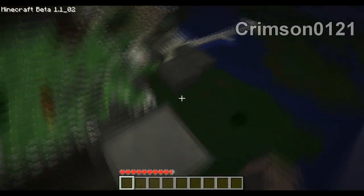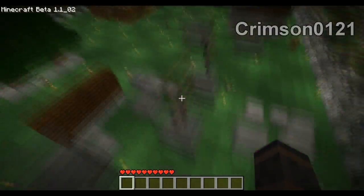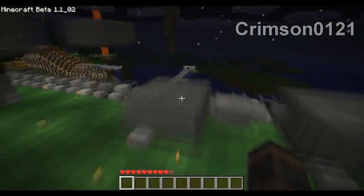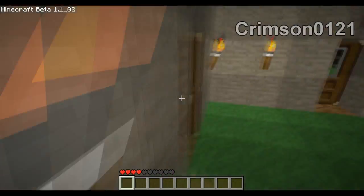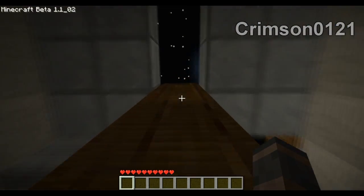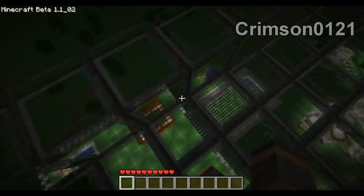Now I'm gonna quickly speed this up. I'm gonna speed up going through the medium route as well, which is just the left side, because I failed a little bit, and after that I go up this long ladder, but that's about it. Now we're on top of this really nice glass watchtower.